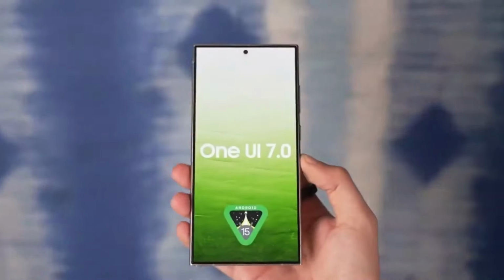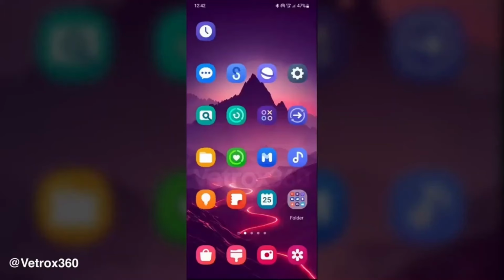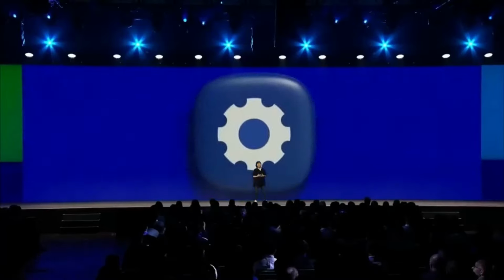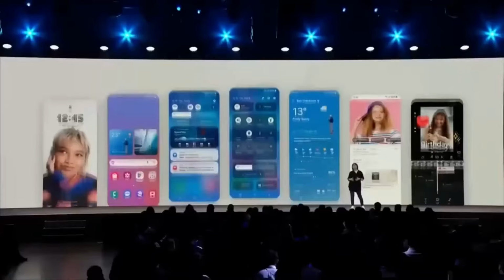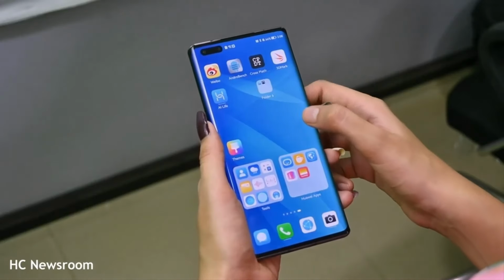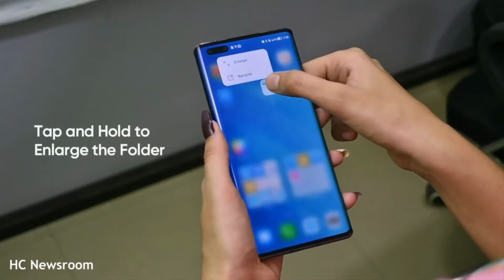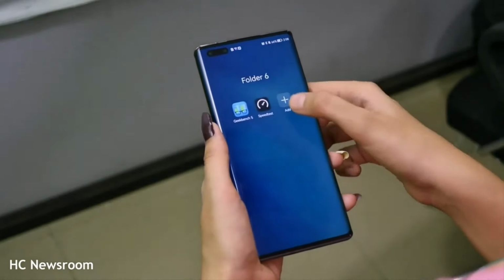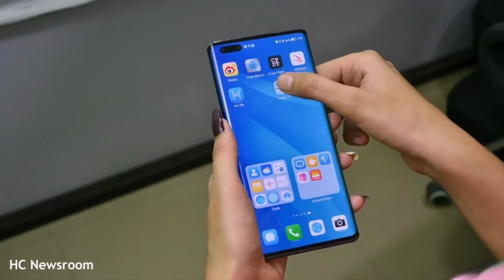One theory for the delay points to Android 15. Samsung's One UI is built on top of Google's Android OS, and Google is expected to roll out the stable version of Android 15 sometime next month. However, there's been a noticeable shift in Google's timeline as well. The Pixel 9 series, which launched last month, came preloaded with last year's Android version, not Android 15.